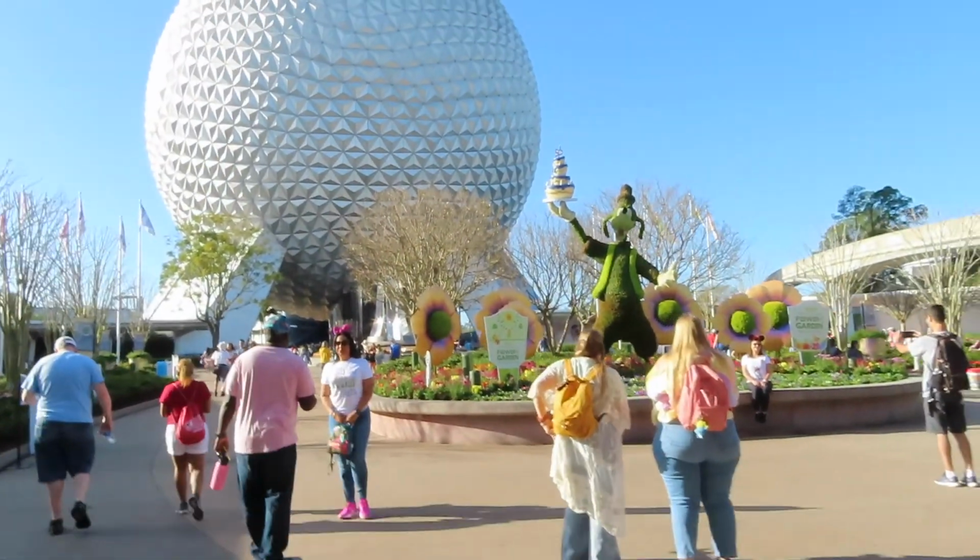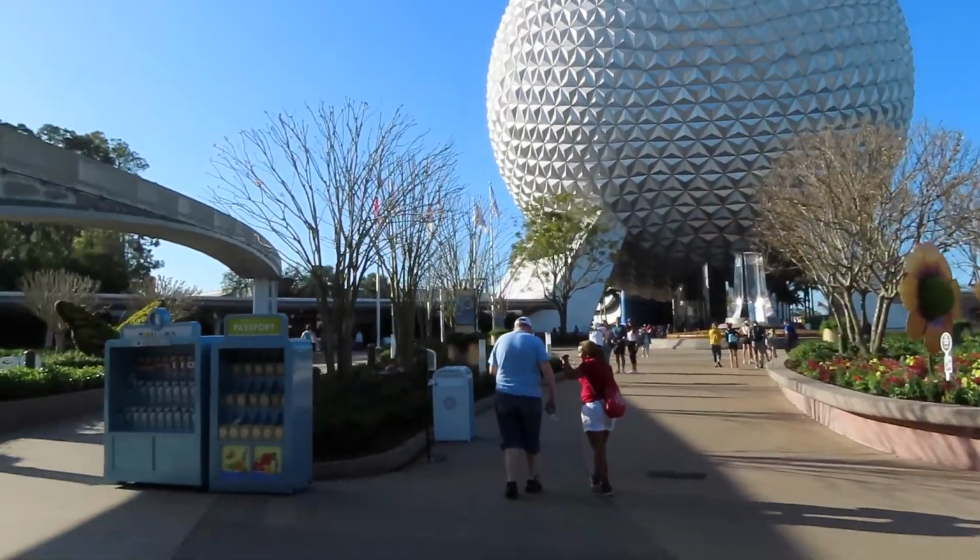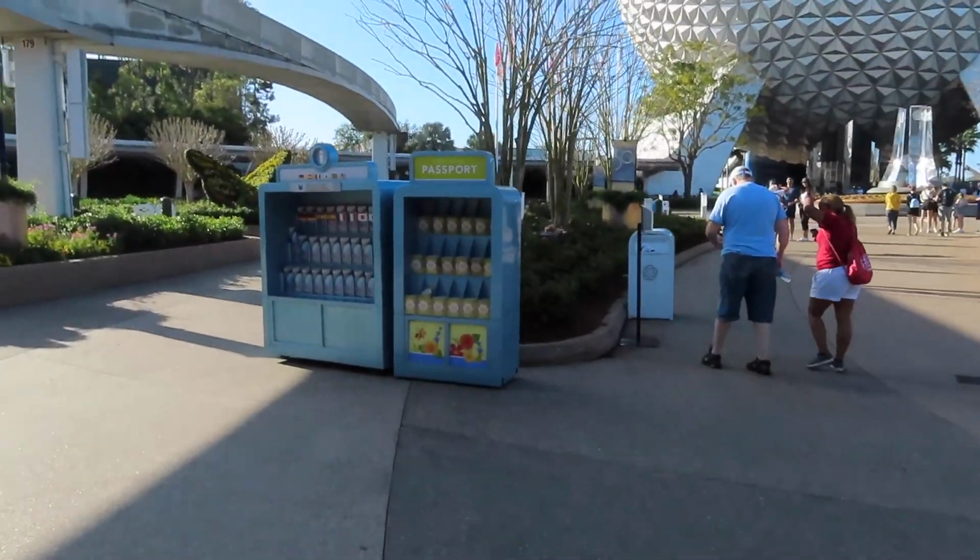Oh my goodness. We aren't even fully in the park yet, and you can already smell the flowers, the fragrance wafting through the air. It is divine. Let's have a great spring day here in Epcot. Let's do this. And already you can see all the topiaries. But first, we have to get our passport.